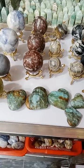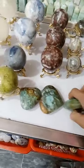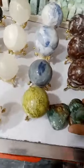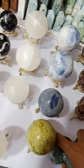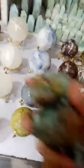Price for all five, please. Okay, so let me show you these on the scale. Five pieces. So I want to point its price.